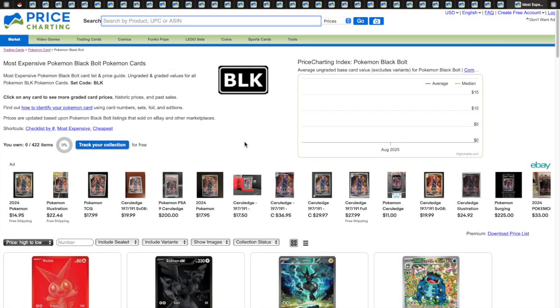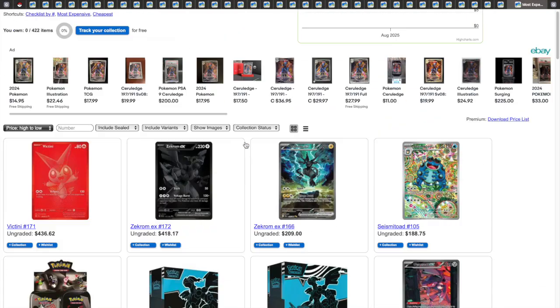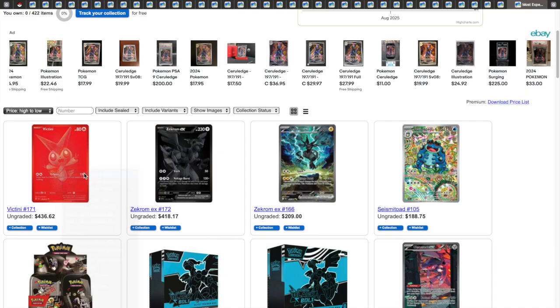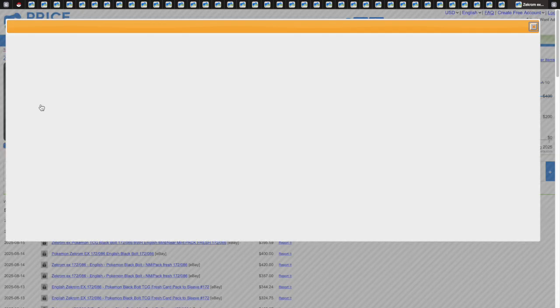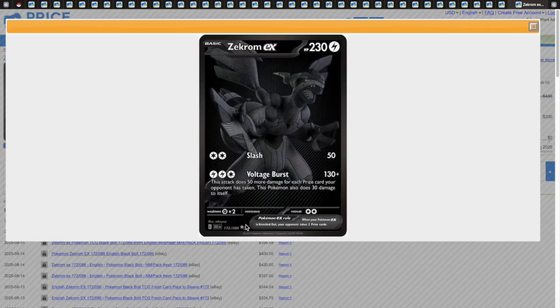Let's go on to the Black Bolt. So here it is. This is the Victini card I was talking about. This Victini is actually there in both the sets. This is the Zekrom, and this card is also really difficult to pull, and I think it looks too good. It's got a monochromatic effect, and having this in a personal collection would be amazing. It's a very beautiful card. I would love to pull this directly out of a booster box.